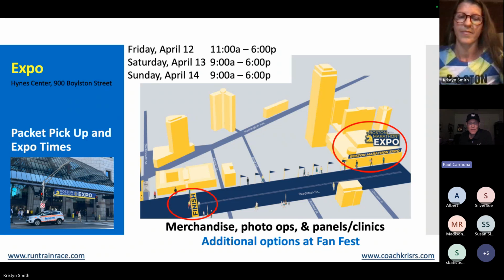There's lots of merchandise, photo ops, panels, and clinics going on at the Expo. So you just check the website or check the information that the BAA sends to you, and you can get an idea of what time things are happening.